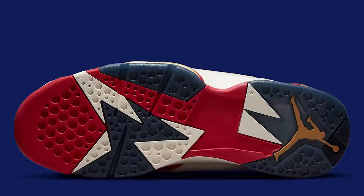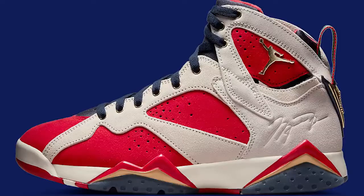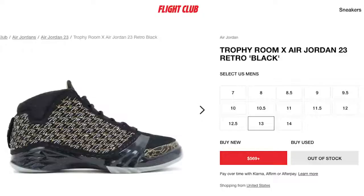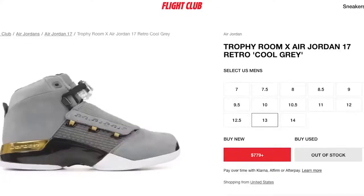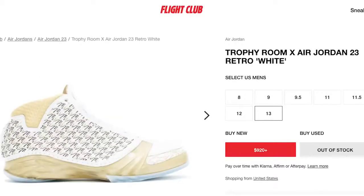Well, if you look at the trends in the past from the Trophy Room collection, any of the models, we're talking Jordan 16s, Jordan 17s, even the higher models that not that many people like, the resale prices are going to be around $600, $700, $800 for those higher models as well. So when I think about a number like this for the Air Jordan 7, in the same trends, because this is what happened before.